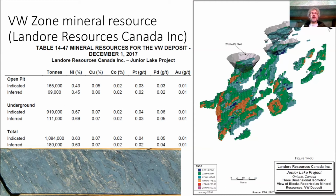So I'll show you the resource first. They drilled many kilometers of core into this thing. They set up a mine model with 3 little open pit shells and a lot more mineralization underground that may or may not be accessible to mining. And you can see here the resource in the mining model is only about 1 million tons, containing a little more than 0.5% nickel, very small amount of copper, cobalt, and trace amounts of the PGEs as well.